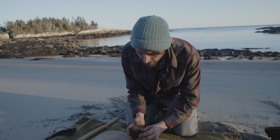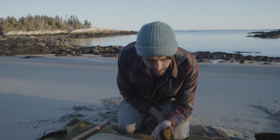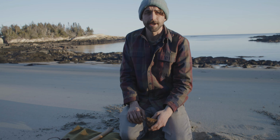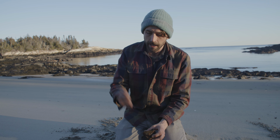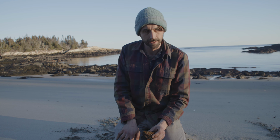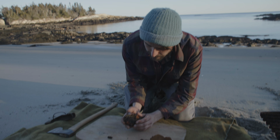All right, so here's our chaga, and chaga is notoriously hard and strong. I've always found that it's so much easier to break it up when it's fresh, like the day you harvest it. You can just smash it into little pieces, and then it's fine to dry. But if you go through the process of drying it and then breaking it up, you're going to have a really hard time. So I like to break it up now.